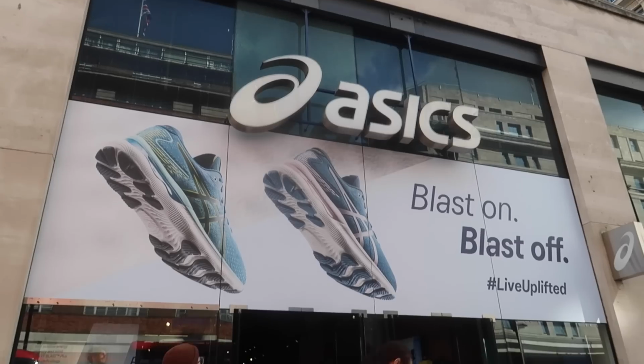But we're about a 2-minute walk away, and then we're going to get kitted out in all things Asics and go for a lovely 5k run while the sun sets around London, which will be lovely. So I think I'm in the right place. I managed to find the Asics store down here on Oxford Street.